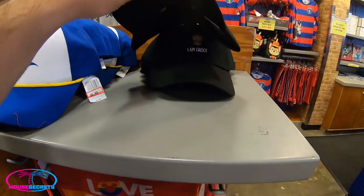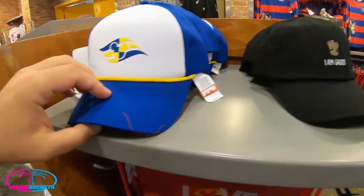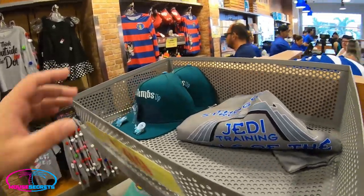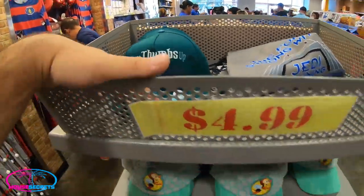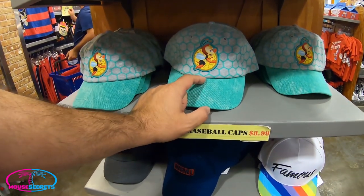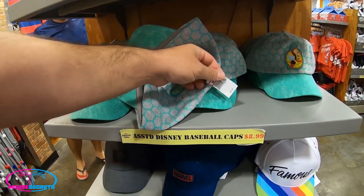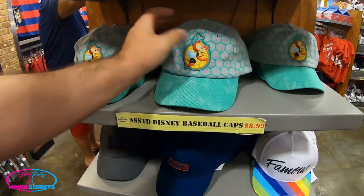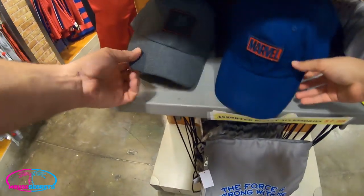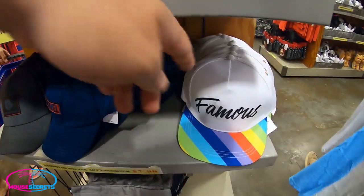Here are some of the hats I'll just show you. They've got the I Am Groot hat, which is $4.99. The Cruise Line hat is $5.99. Very cool Cruise Line hat. There's a few more of those Hitchhiking Ghost hats. Those are $4.99. You can see those there. They've got this one here. I think the bee, I'm not exactly familiar with him. I have to think about it, but I think he used to harass Donald Duck or somebody? Let me know down in the comments. These hats are $8.99, regularly $27.99. I feel like he used to harass Donald or something. They've got the Marvel hats, and they've got this Mickey Mouse patch hat. These are all $7.99. Very cool, and the famous hat.